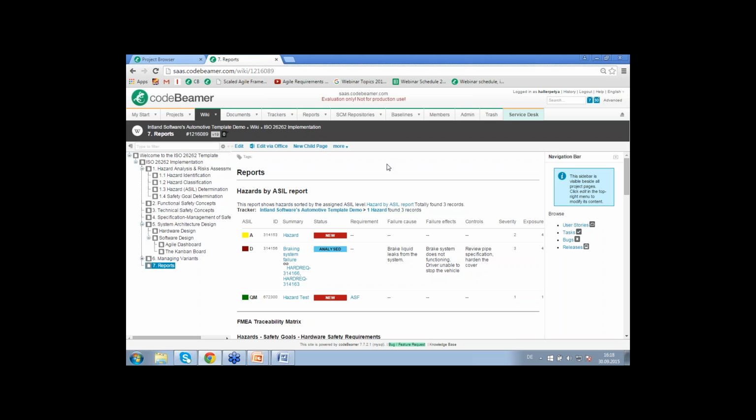And then at the end, I will briefly show you one of the most important parts of this template, the hazard analysis and risk assessment part, where I will show you how we define this ASIL determination with different levels, and how it's calculated automatically in the tool.